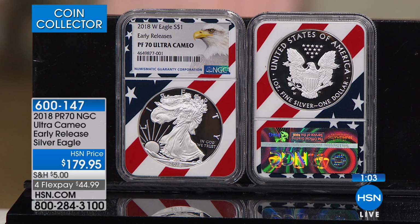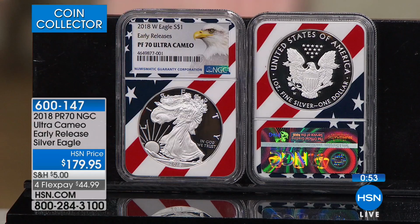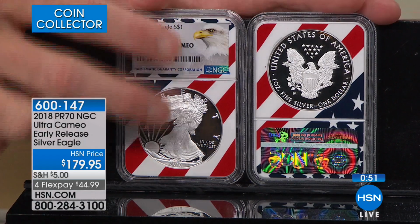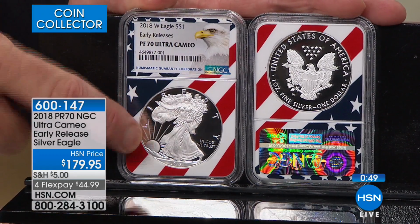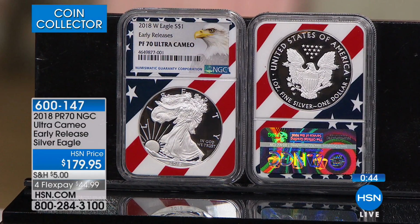One coin, one label, one deal. Buy it. That's it. When it's sold out, it's sold out. You don't have to have all this proliferation of clutter that's out there in the marketplace. We've made it easy. I've simplified the entire process. One place, a single point source, one price, one coin, one label. It's as easy as it can be. 600147 is the item number as the clock winds down on this particular coin.